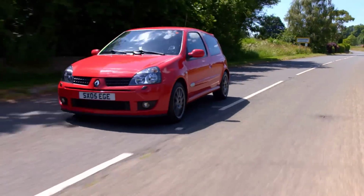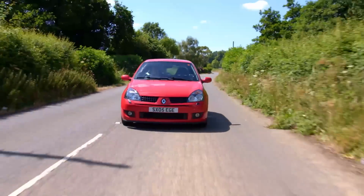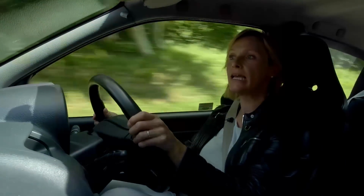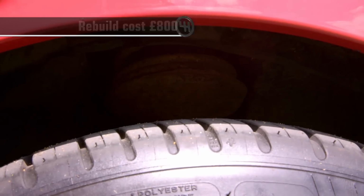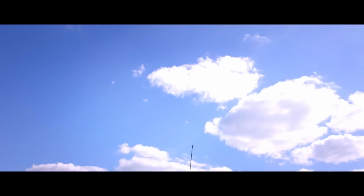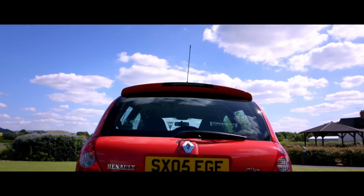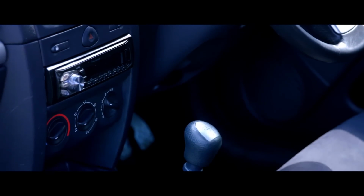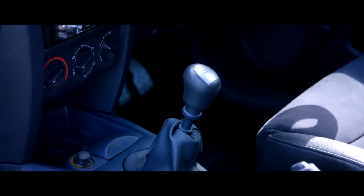So, if you want one, what must you watch out for? Well, first, check those precious Sachs dampers, as the piston rods can corrode. Yes, they can be rebuilt, but if all four need some work, then it's going to add up. Cars like this are often abused, and the gearbox can be the first thing to go. If the gear lever moves under acceleration and deceleration, it's a sign that the mounts have gone.